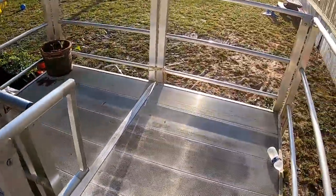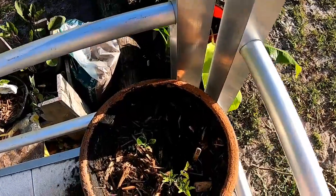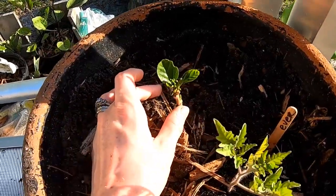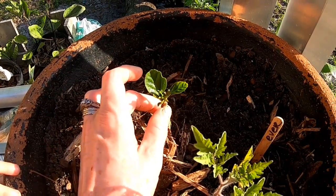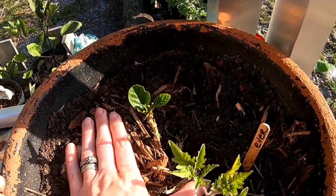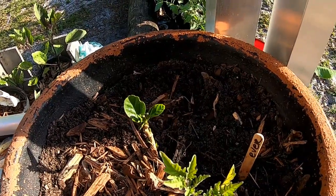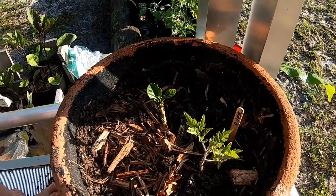All right, so coming down the ramp, right here, first stop, I've got an Everglade tomato and a hibiscus cutting. It's not really a cutting, it's more like the kids pulled off a branch, or Vicky pulled off a branch, and I stuck it in some dirt to see if it'll grow roots and live. And so far it's doing good. It's got some new leaves on there, so we'll see. It might live if Vicky doesn't keep pulling it out of the ground.